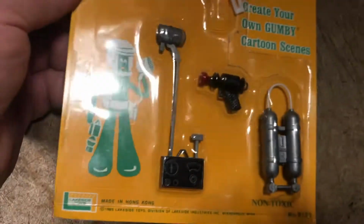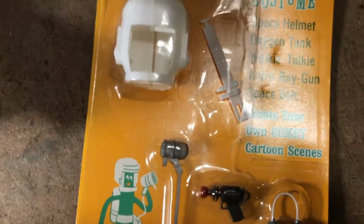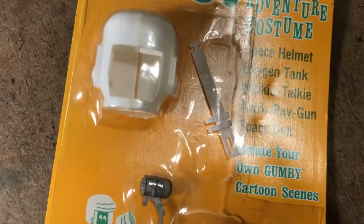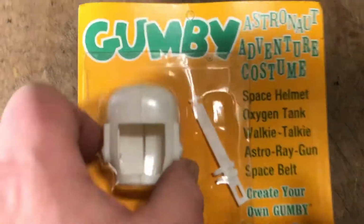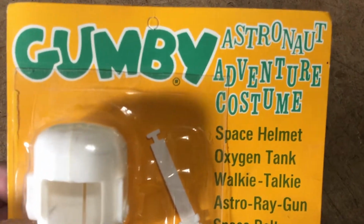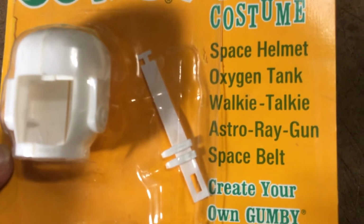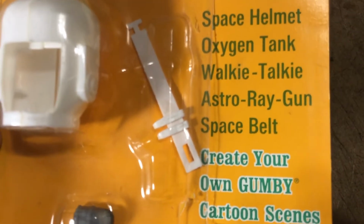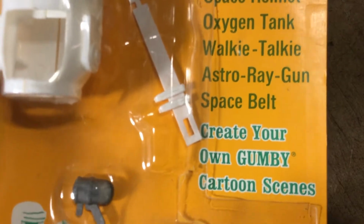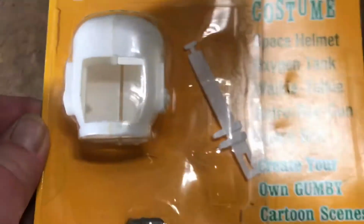Now, I've wanted one of these for a while, you know, because I'm going to keep your note too. Never going to part with it. I'll probably go into the bag with it when I seal it up to put it on the ogle wall. So it's a Gumby astronaut adventure costume: space helmet, oxygen tank, walkie-talkie, astro ray gun, and a space belt. I believe it's for the 6-inch Gumby figures. Pretty sure the size of the helmet confirms it.